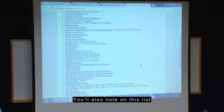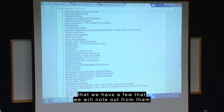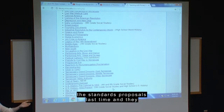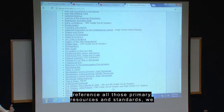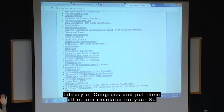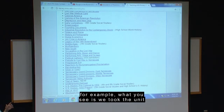You'll also note on this list that we have a few that we'll note from them grade level and subject. What we did here for middle school and high school was when they did the standards for social studies the last time, and they referenced all of those primary sources within the standards, we tried to go through and find as many of those as we could through the Library of Congress and then put them all in one resource for you.